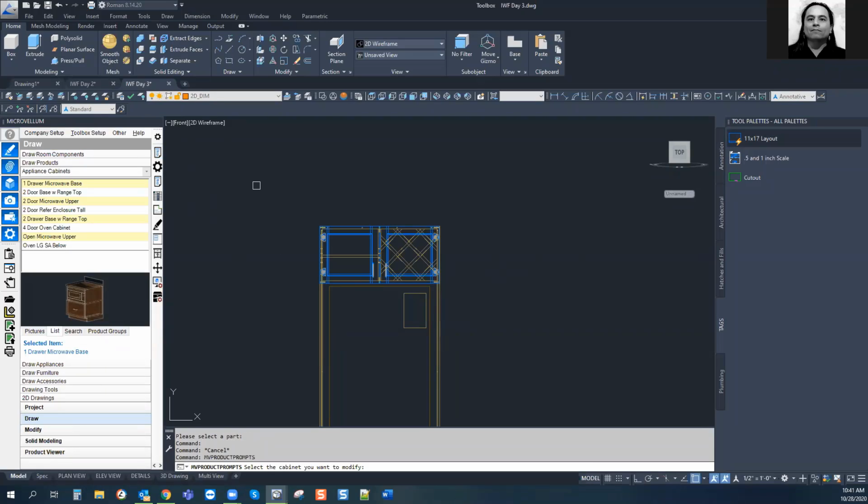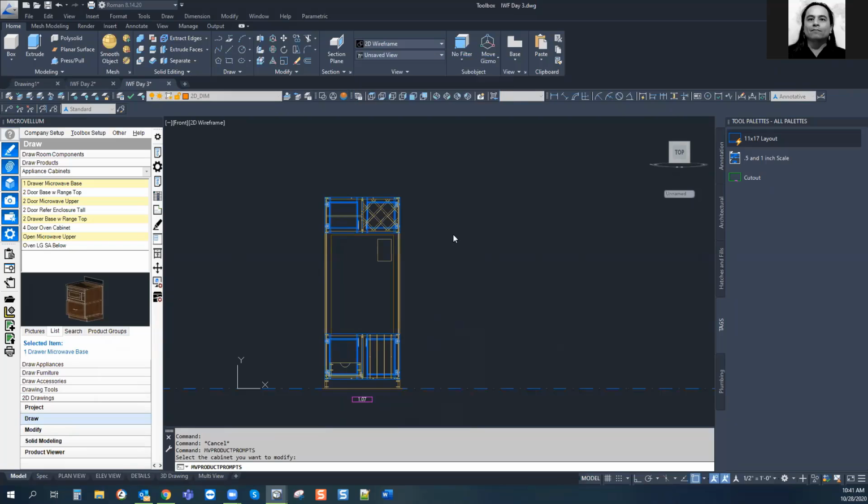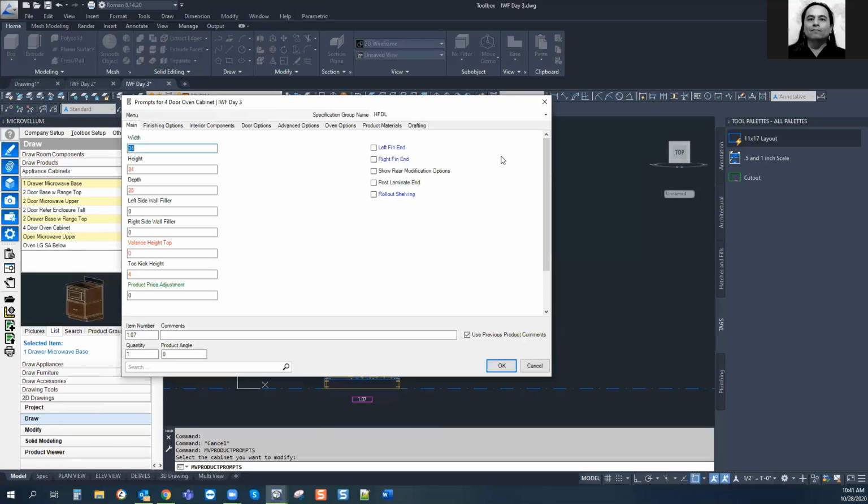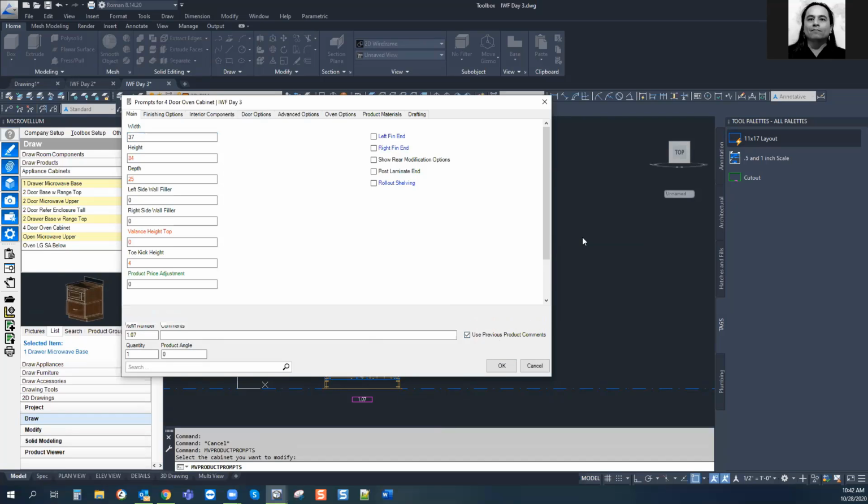So product prompt. Gonna make this grow 3 inches, will be sufficient for me. You could get a little extreme if you wanted to. Still don't know what this is. All right, so my width, I'm going to say is 37, and say okay.